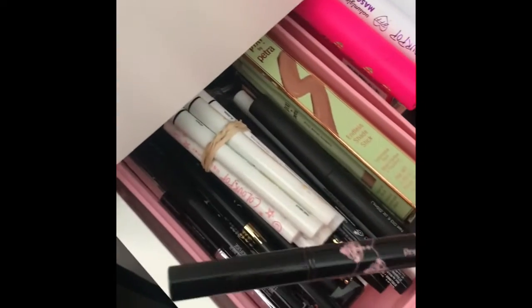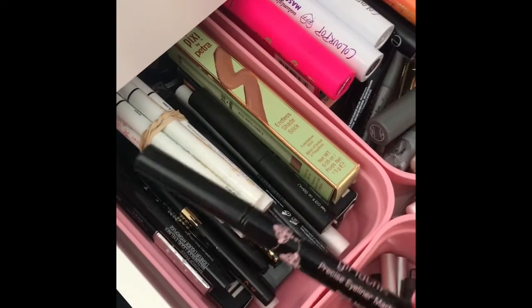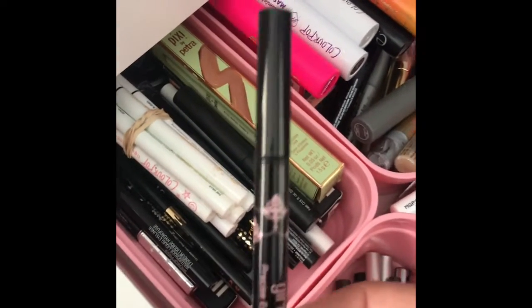Now for liquid liner, I do want to go with a black liner, and I think I'm just going to try this Girlactic Precise eyeliner marker. This is newer to my collection, so I want to go ahead and try it out and see how it works. So we'll just use this.